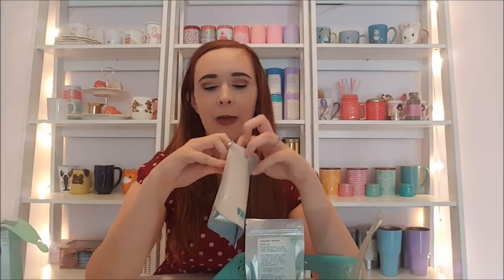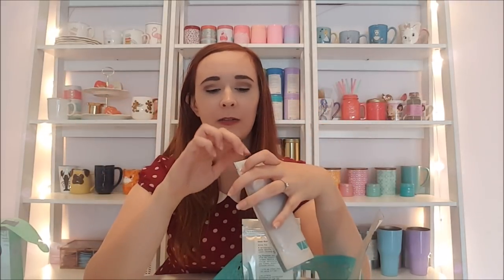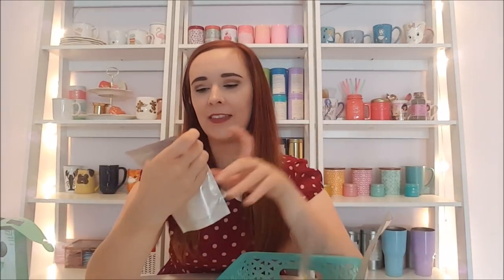I actually got this for my grandparents. I like packaged it up into tea bags for them so they wouldn't have to like deal with loose tea. But then they ended up not ever drinking it, so they gave it back to me, which is nice. I'm glad it didn't go to waste. They didn't just throw it out. And then the last one is Deep Blue Spirulina. This was a fun one too.